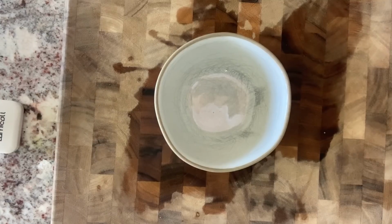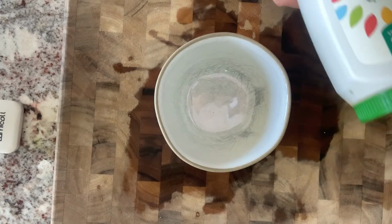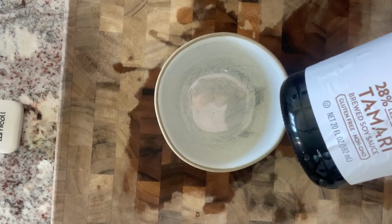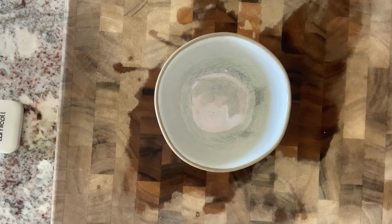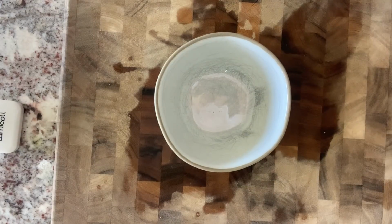All right, so while that's boiling, we're just gonna make our dressing really quick. I think I made this maybe last week. I've been eating a lot of my Hungry Vegan Mama dressing lately. What we're gonna do is use tahini, tamari, or soy sauce, or coconut aminos, whatever floats your boat, and then a little apple cider vinegar and a little water.